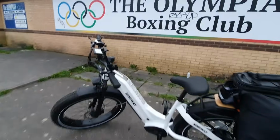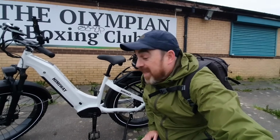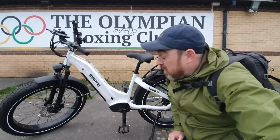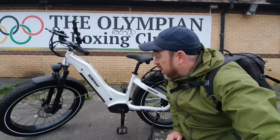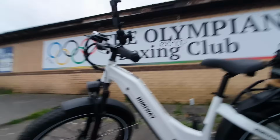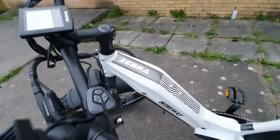So welcome back to the Blot Outdoor Show, guys. Yeah, back out on another stealth camp. It's Saturday night, and I'm going to have to be really stealthy tonight because I'm using this absolutely fantastic e-bike that's been kindly given to me from the guys at Himiway. It's the new Himiway Zebra.